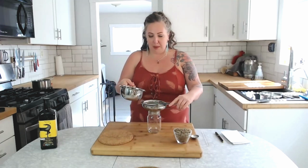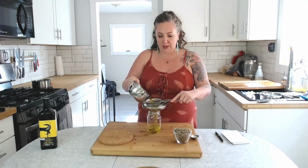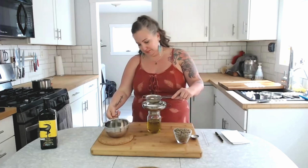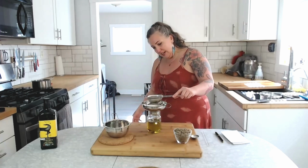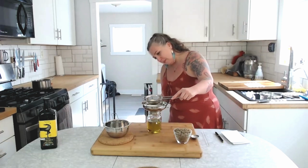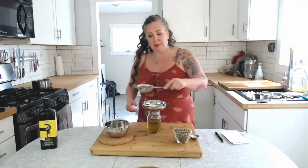So anyway, we're going to take a small mesh strainer like this, and then I'm just going to pour my oil just right into my jar. And yeah, I did not measure my oil first, so I ended up using about a cup and a half.